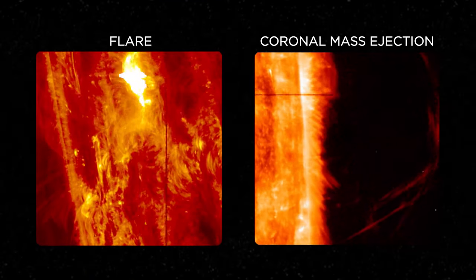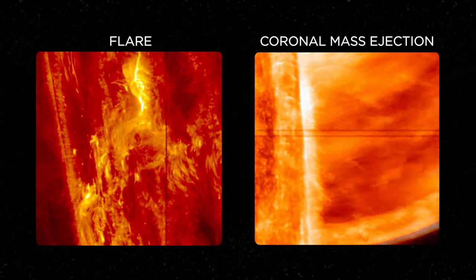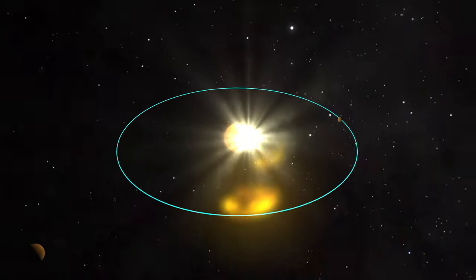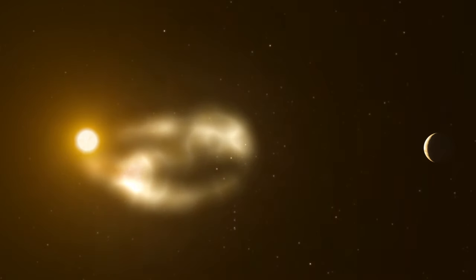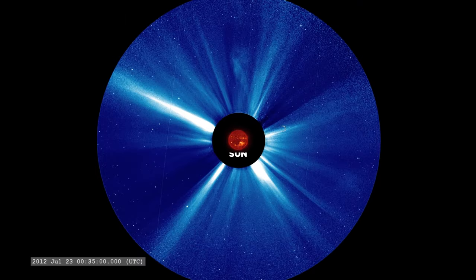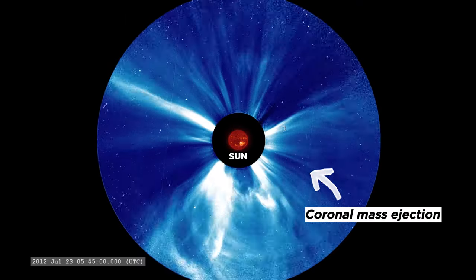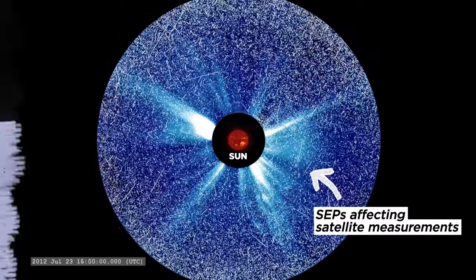Flares are intense flashes of light. Coronal mass ejections are giant eruptions of solar material. These solar eruptions send shockwaves across the solar system, accelerating particles as they go. These are solar energetic particles, or SEPs. They consist mainly of protons and possess a lot of energy that can affect satellite measurements and humans.